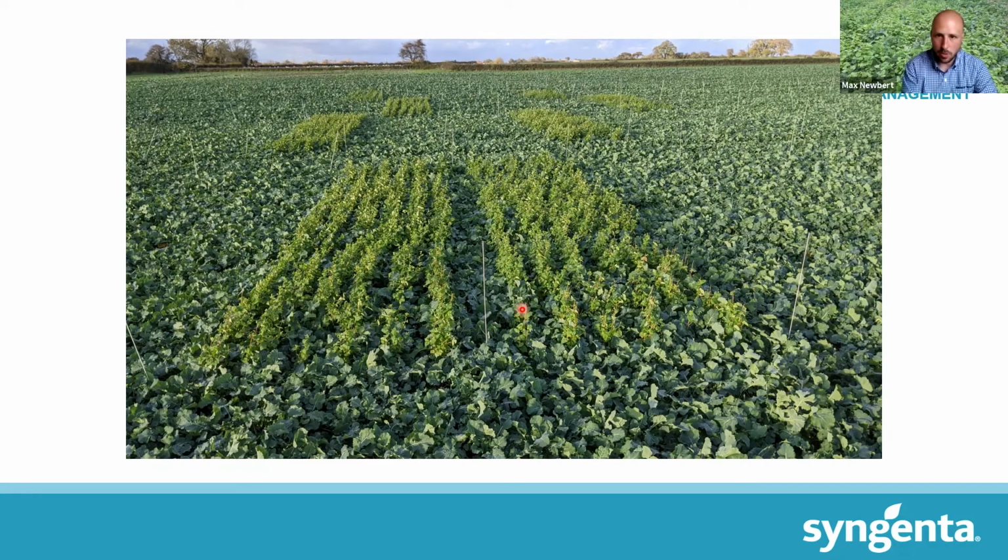When we did the field scale work of the companion crop, we did a lattice across fields. We were doing it a week beforehand and broadcasting it over, so it had time to establish before the rape got up.